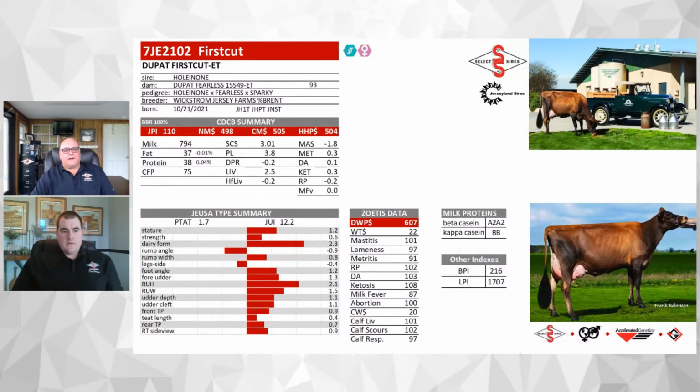That 93-point Fearless, I think you're going to hear a lot about her in the future. Neat thing about her, there was 3 or 4 generations still milking on the farm at Dupat at one time. And there's 3 generations, I'm pretty sure, still there. So pretty impressive group of cows. And all with over 100,000 pounds of milk for 4 generations.